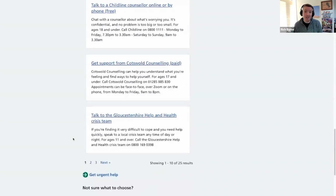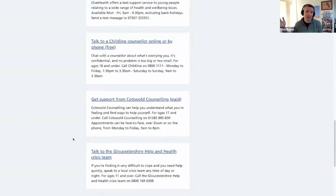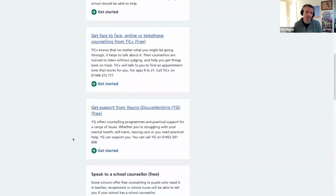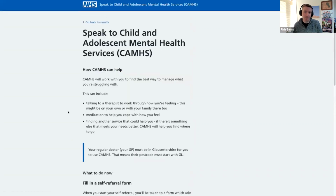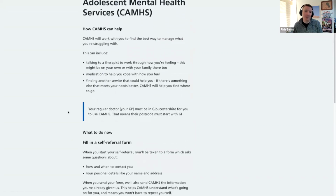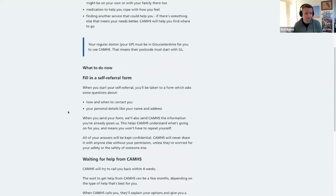These are the ones now that you can actually self-refer to. You can go to another part of the process after this if you think this is the right service for you and actually start that referral, which previously you would have had to go to a GP or another registered professional to do. I'm just showing you the start of that journey here for CAMS in particular.